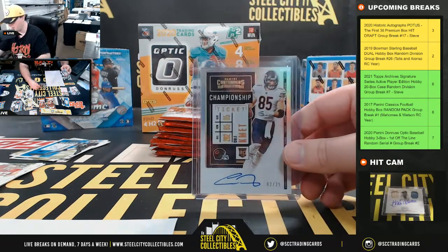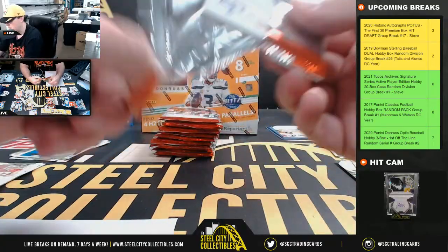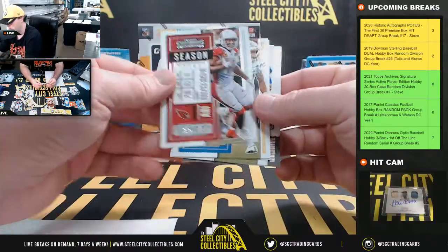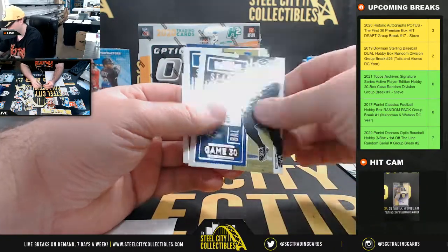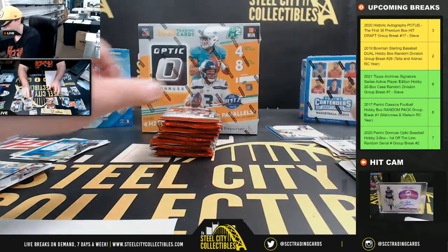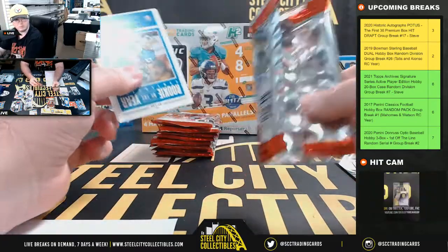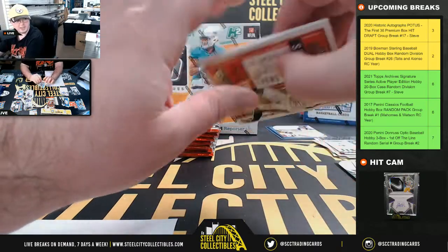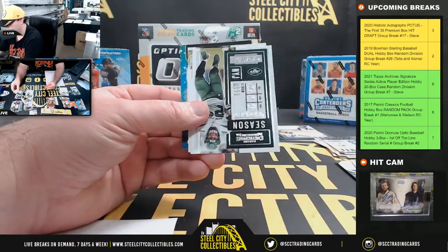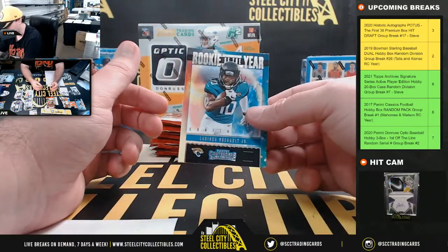Nice card there on the Cole Kmet, numbered to 25. Yeah, I agree with you there, Jeff. I think this should just be a bonus. Rookie of the Year Contenders, Laviska Shenault.